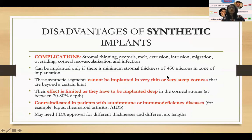So now what are the disadvantages? Let's just come again to the disadvantages and advantages of CAIRS as compared to synthetic implants. What are the disadvantages of synthetic implants? You can have complications, as I already mentioned. The other thing is that you can implant these synthetic segments only if you have a minimum stromal thickness of 450 microns in the zone of implantation. Thinner than that increases the chances of these complications even more.